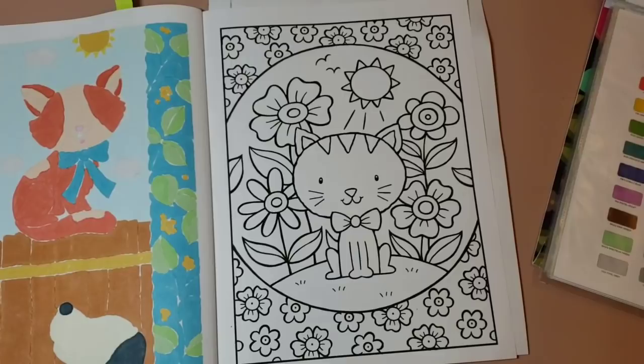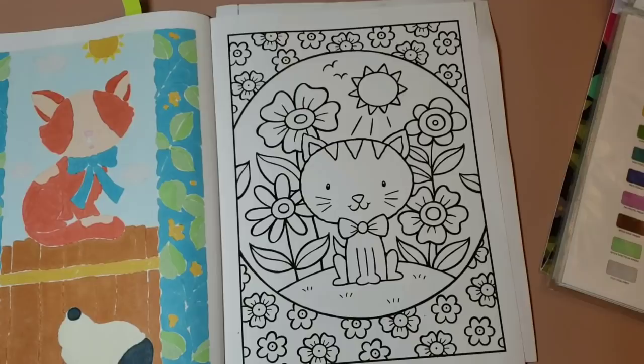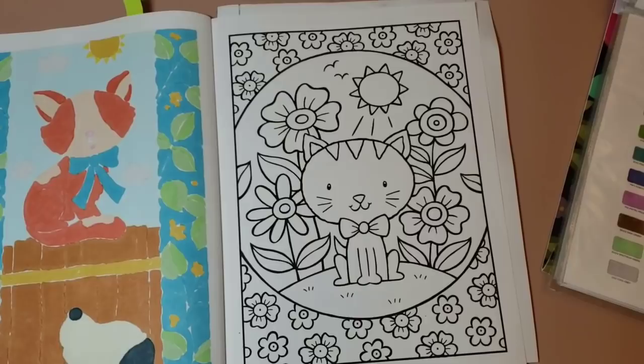So with that being said, I do not know if I'm going to start running out of color when I start working on these, so hopefully that doesn't become a problem. But like I said, they have been used quite a bit, so it would not surprise me if one of the markers started deciding that it wasn't going to give me any more ink.